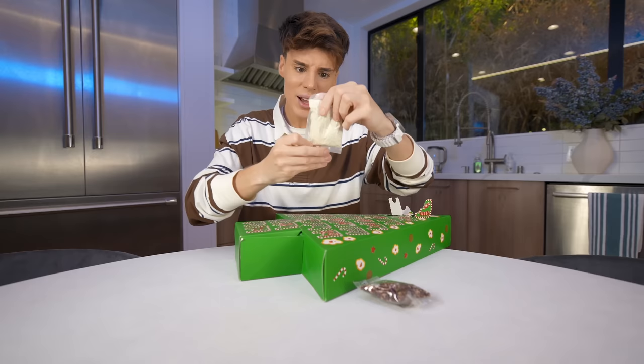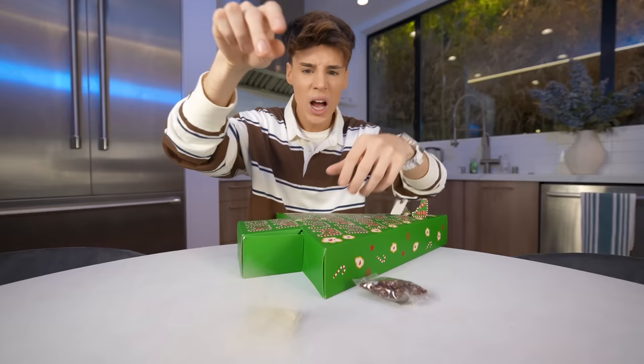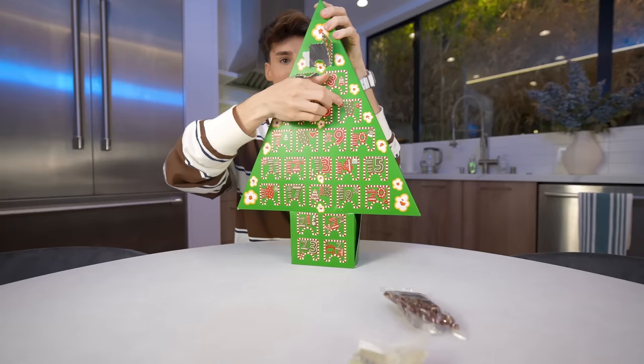It's a bag of dill pickle? Like what? It's literally a bag of powder that says dill pickle on it. Is this adding up to anyone else? So you get the popcorn on the first, and then you can't do anything with it. Then you get a bag of seasoning? These people have completely lost it. I don't understand the logic behind this.